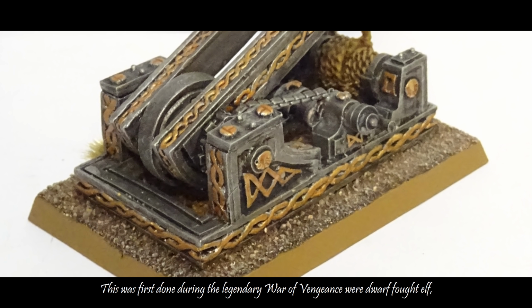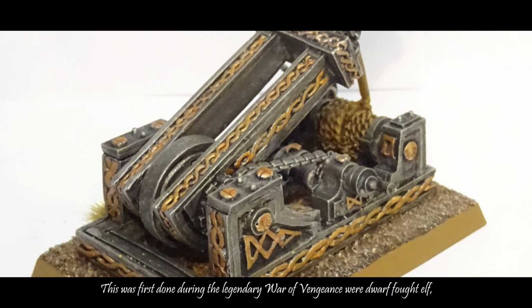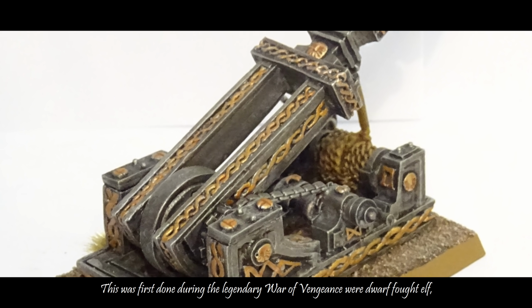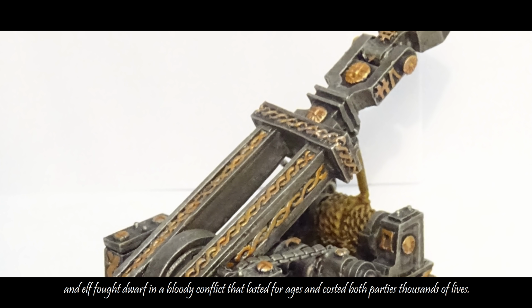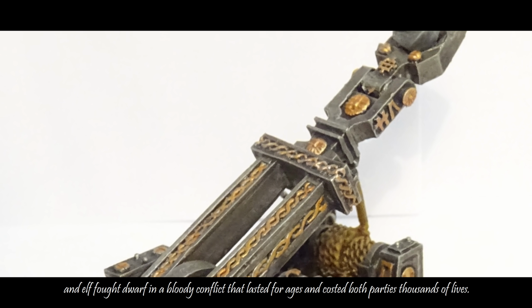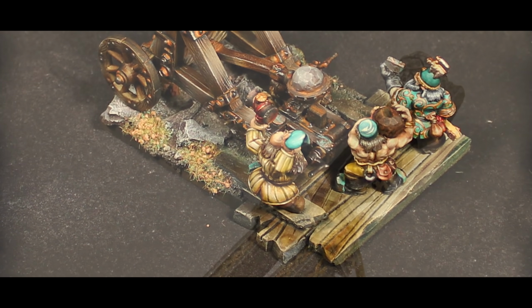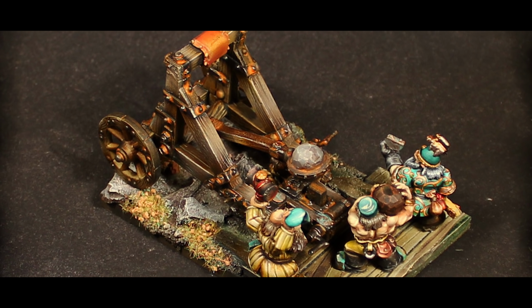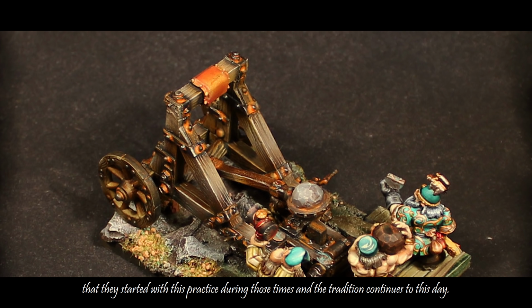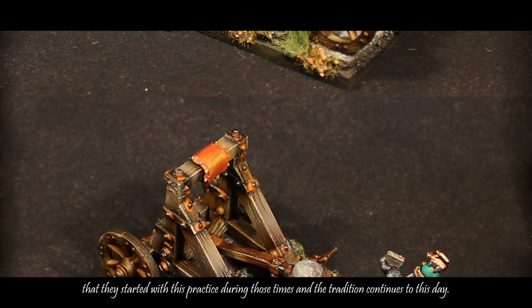This was first done during the legendary War of Vengeance, where dwarf fought elf and elf fought dwarf in a bloody conflict that lasted for ages and cost both parties thousands of lives. Such was the hatred the Dawi had for the elves they were fighting, that they started with this practice during those times, and the tradition continues to this day.